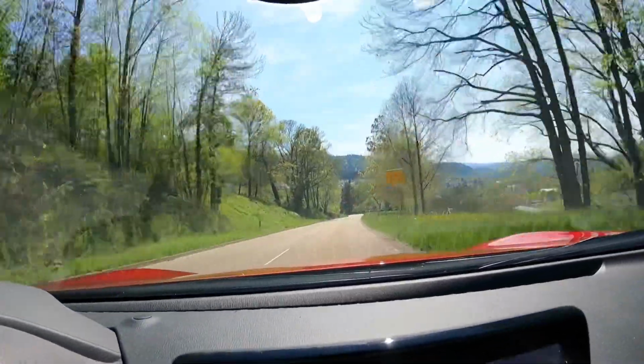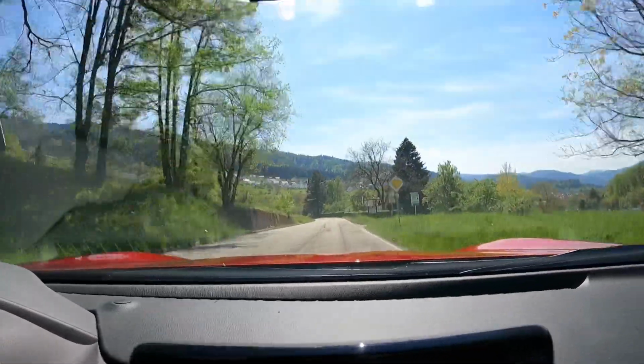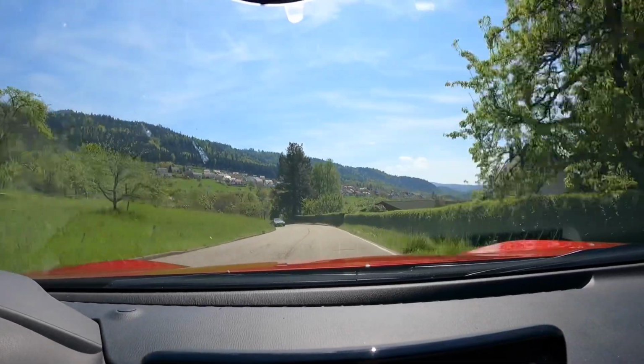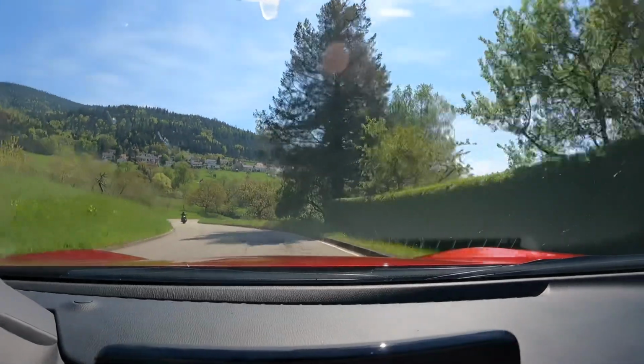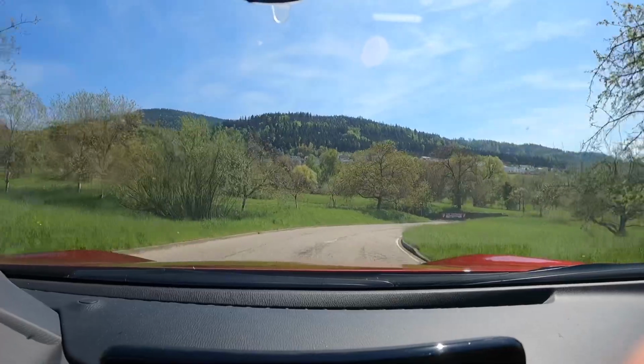And there we are. Why not? Oh, still the camera turns like in the Gs. Man, why is it like this? Let's fix the camera even better. Okay. I hope like this is good, like this maybe.